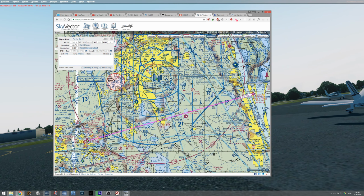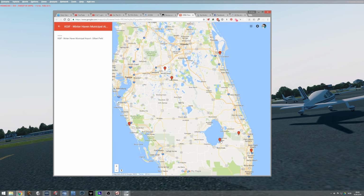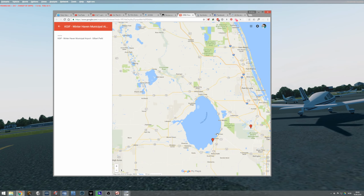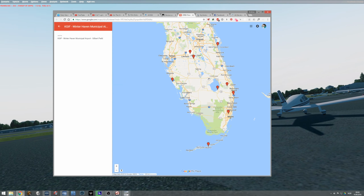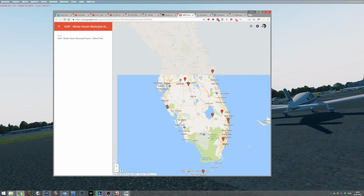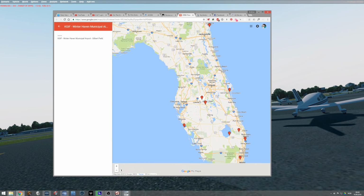I think at this point it's going to be a very short flight, but I want to take us inland to, once again, one of the freeware airports offered by Orbex, Winter Haven Municipal Airport. From there, I think the next leg will go down over this big Lake Okeechobee, and from there I think we'll head on down to Miami and Key West before we work our way back up through to Tampa.